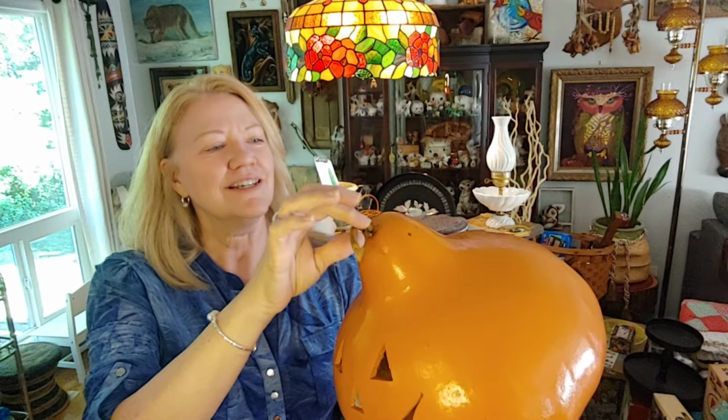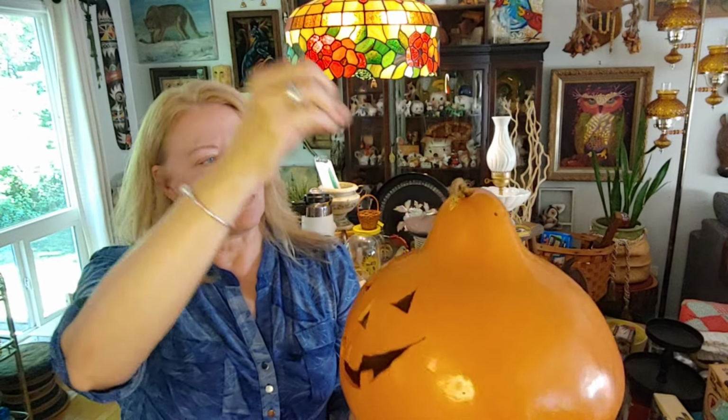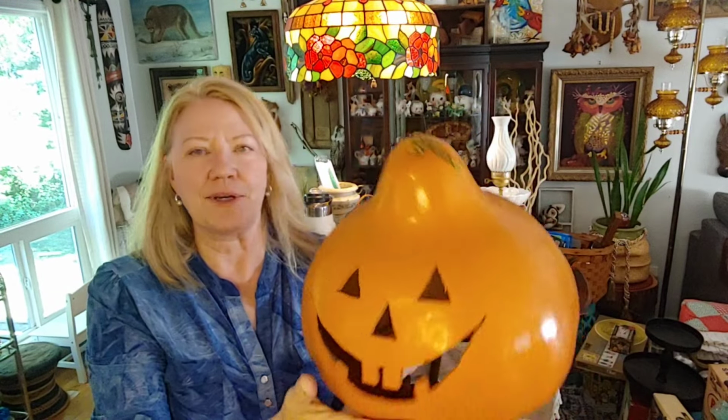Now this is a little precarious. I'm afraid somebody's going to pick him up by this and break that right off. So I almost am tempted, you know, maybe I'll try to reinforce it with a little glue or something to make sure it doesn't break off in the merchandising when people are examining it and looking at it.